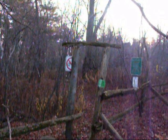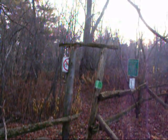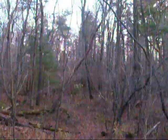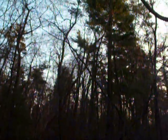This is the entranceway into Thicksons Woods. This gives you some idea of what the trail system looks like. Very covered over by fallen leaves right now. Here's some of the tall white pines.